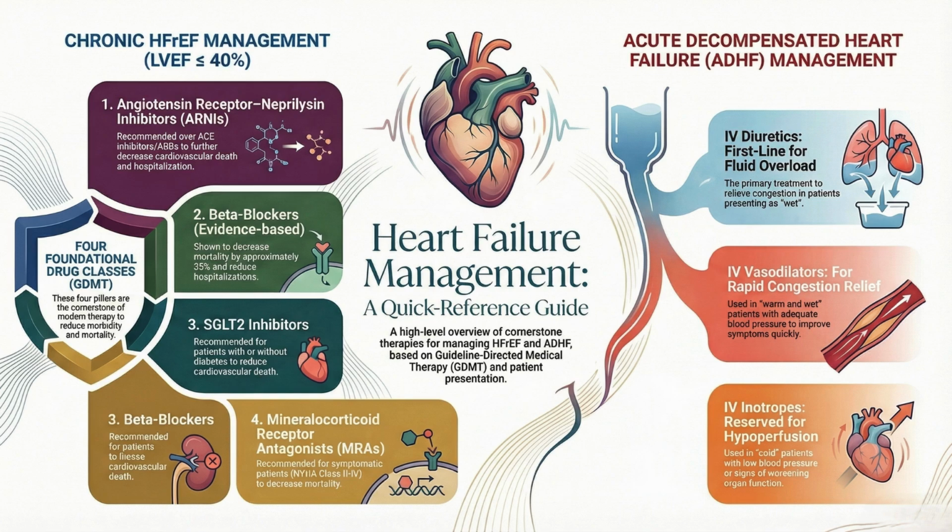And for chronic HFrEF, it seems the entire philosophy shifted once we realized the SNS and RAAS were the enemy. Completely. Guideline-directed medical therapy, GDMT, isn't about symptoms. It's about reducing mortality by blocking that neurohormonal death spiral. We talk about the 4 pillars. Pillar 1, the ARNIs, angiotensin receptor neprilysin inhibitors. The main one is sacubitril/valsartan. This is now preferred over older ACE inhibitors because it showed a huge benefit, about a 20% reduction in cardiovascular death.